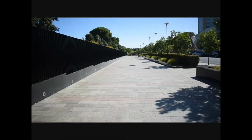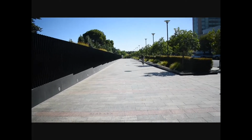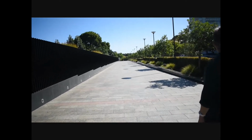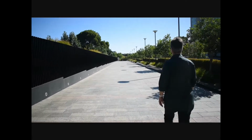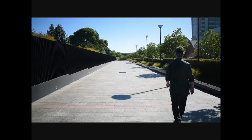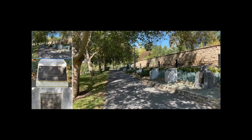Now here I am heading off down Kintore Avenue along the Anzac Memorial Walk. The Anzac Memorial Walk was approved by the South Australian Government in January 2014. It's intended to symbolically link the South Australian National War Memorial with the Torrens Parade Ground and the Pathway of Honour. Someone has collected together some beautiful photos of the Pathway of Honour, which runs at the back of Government House between Kintore Avenue and King William Street.